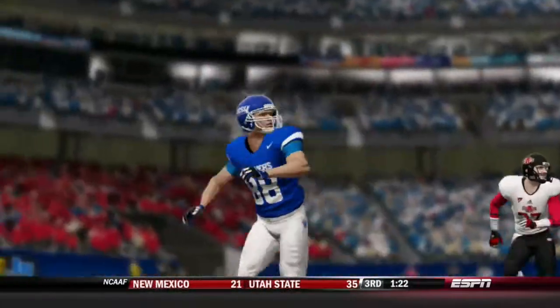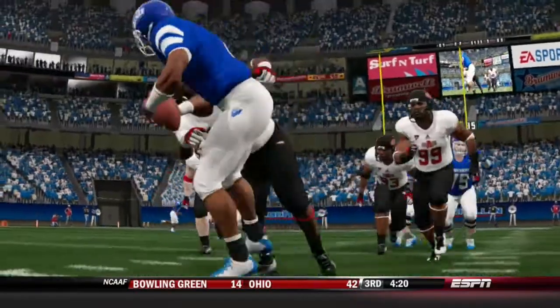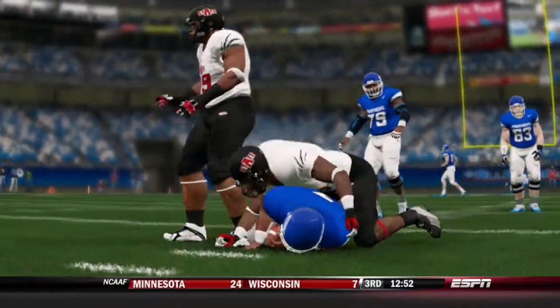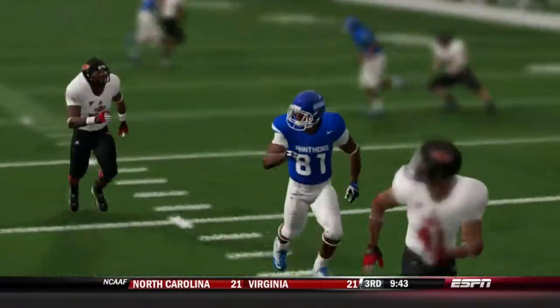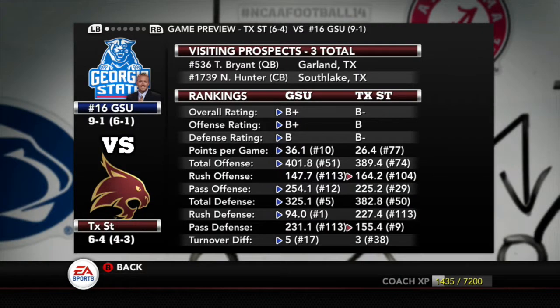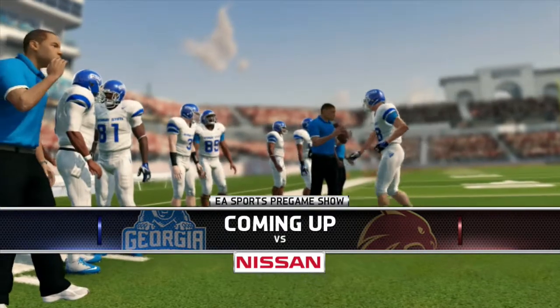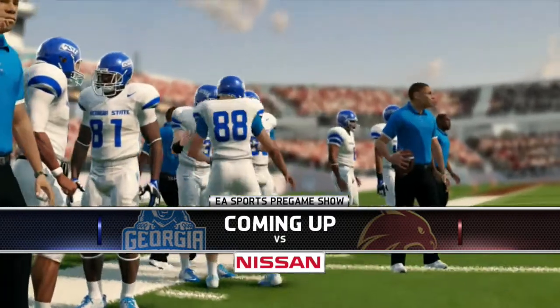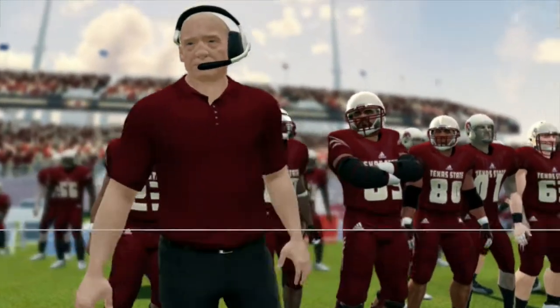The Panthers have rebounded nicely since their first loss 3 weeks ago, winning 3 straight games, the last one coming last week at home against Arkansas State in a 28-13 victory, moving them to number 16 in the country. This week they will be on the road to face off against Texas State, 6-4. We come in at 9-1, trying to get our 4th straight victory after our first loss of the season and move up those rankings. Can the Panthers get that win? We'll find out next.